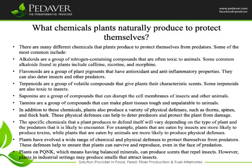For example, plants that are eaten by insects are more likely to produce toxins, while plants that are eaten by animals are more likely to produce physical defenses. Plants have evolved a wide range of chemical and physical defenses to protect themselves from predators. These defenses help to ensure that plants can survive and reproduce, even in the face of predation.